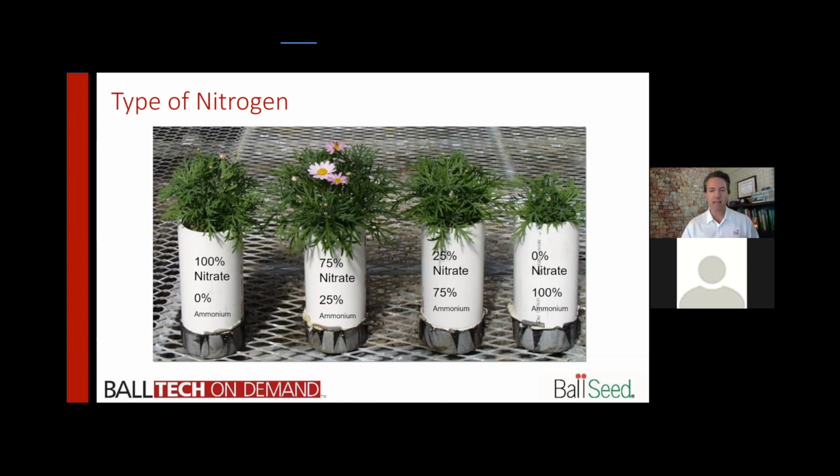The same thing can actually happen in the wintertime in our greenhouses. When temperatures are cool and it's cloudy, our soil temperatures don't come up, and we don't have enough microbial activity to convert the ammoniacal nitrogen into a safe nitrate form, and it builds up and becomes too much. And here you can see all the way on the right, when we had 100% ammonium nitrogen, like you would find in a triple 20 fertilizer, it just became detrimental to growth.